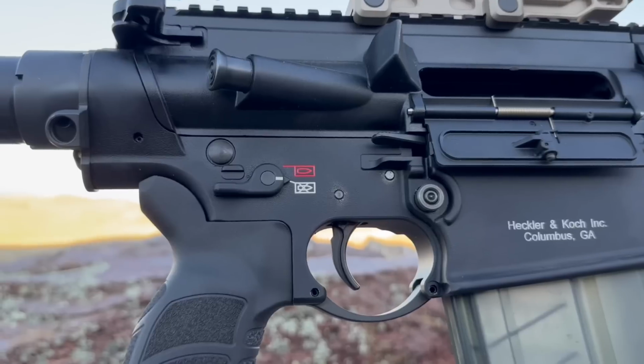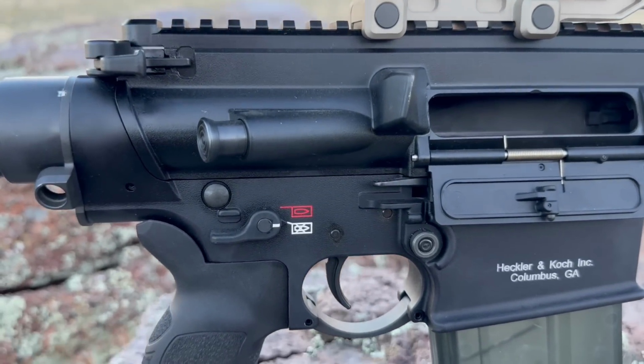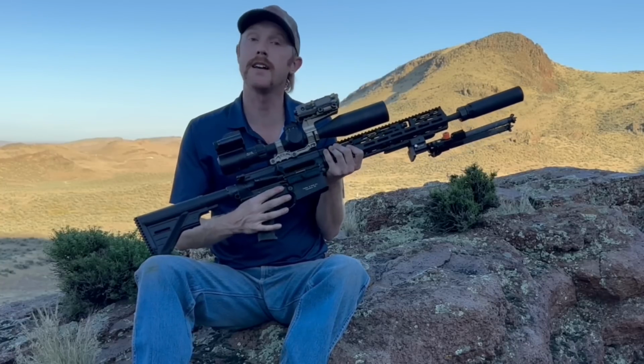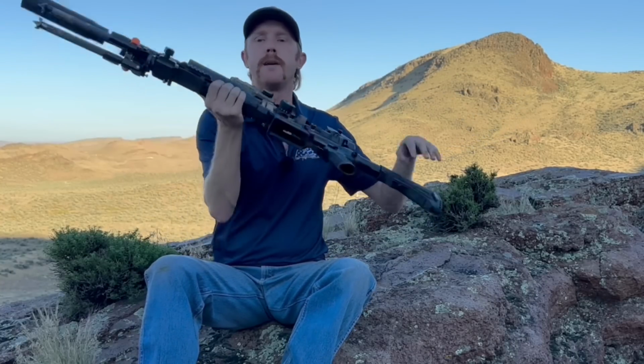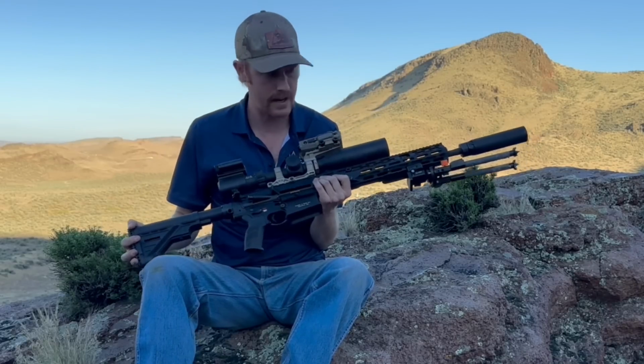The ambi lower, the bolt release and bolt catch right here is in an amazing position. The lower shelf does make it a little bit hard to push up on it and lock the bolt to the rear, but alas, it is there. You have a mag release on this side, so it's full ambi. But the biggest thing for me is that right-hand bolt release. That's something that I've grown to, it's almost a must-have for me.